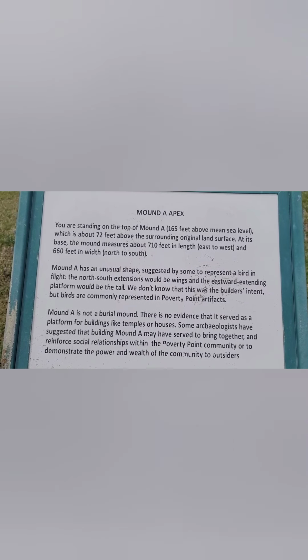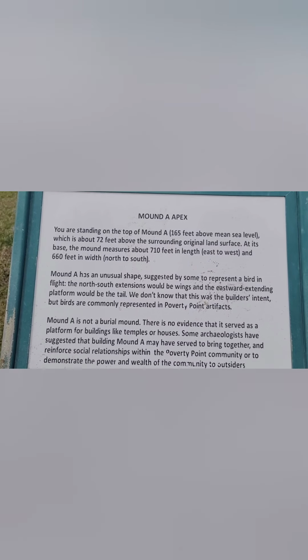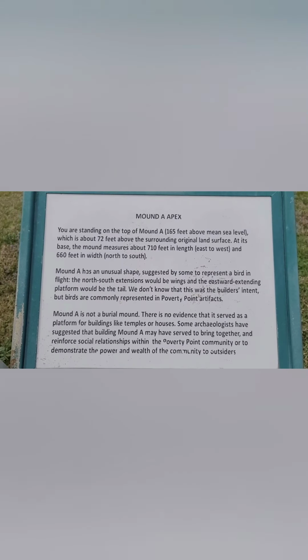Seven hundred and ten feet long. Six hundred sixty feet wide. Isn't this, no, Mount Driscoll is the highest point in Louisiana, right?